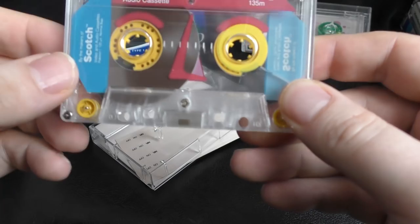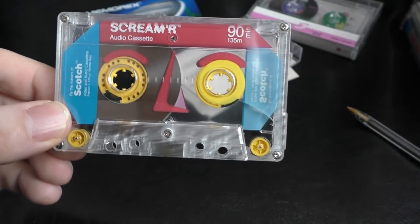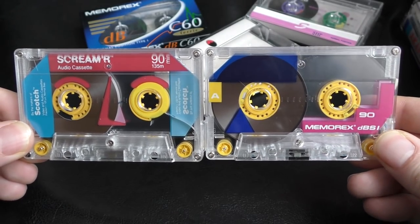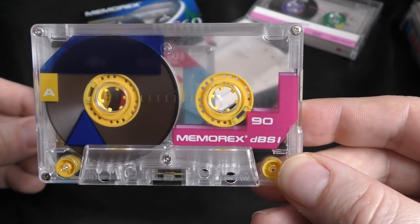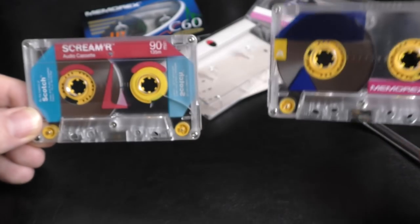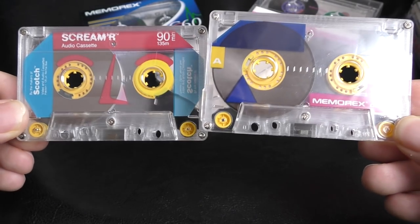So, what does this remind you of? Well, look at the hubs, look at the style of shell. Yeah, it reminds me of the Memorex DBSI clown cassette. Incidentally, it's DBSI in Europe, but in America it's DBS. I haven't got an American DBS. I don't know if the tape's different. Maybe slightly better tape than the European one. I don't know. But anyway, you can certainly see that these two bear a striking resemblance.